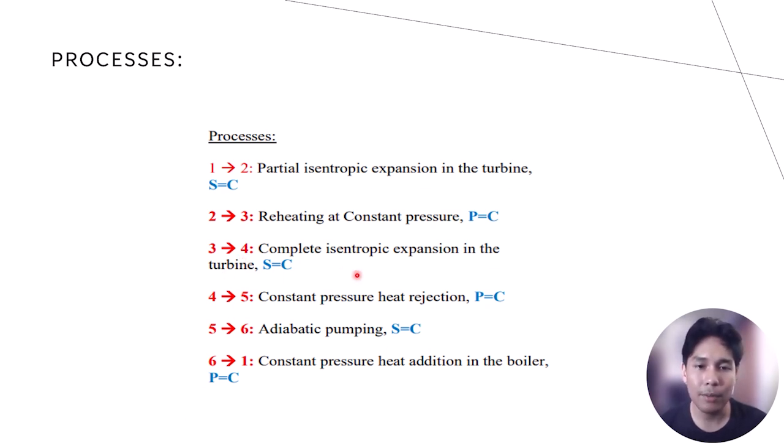Next is 3 to 4, complete isentropic expansion in the turbine, S equals C. Here, entropy S is constant, another isentropic process. The reheated steam enters the low pressure turbine and expands all the way down to the condenser pressure. So more work is extracted in this stage. This is the second major expansion phase, and again, we assume it's ideal with no losses.